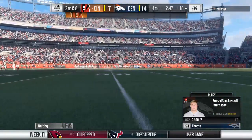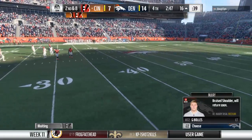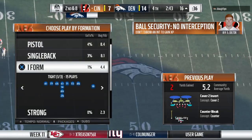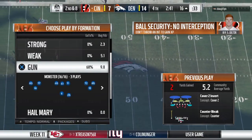Tough day. Tough sledding right there. And it's been that way the entire game. Not a whole lot of room to ramble for him. Yeah, you're right. It's been that way all afternoon. Didn't get a whole lot better there.